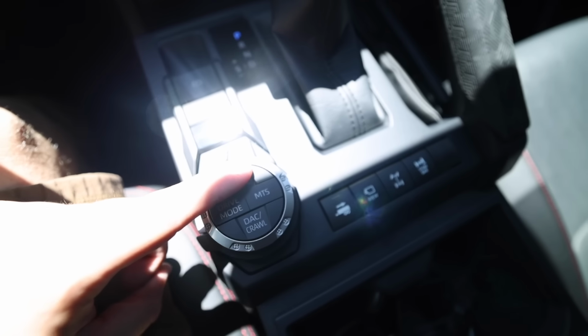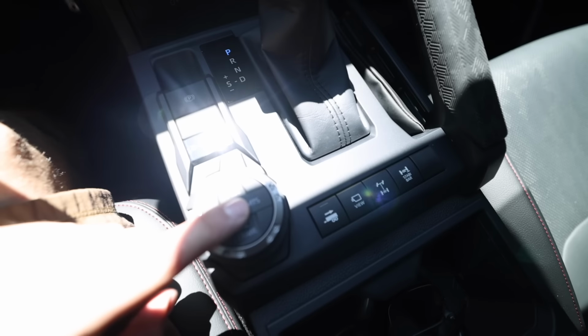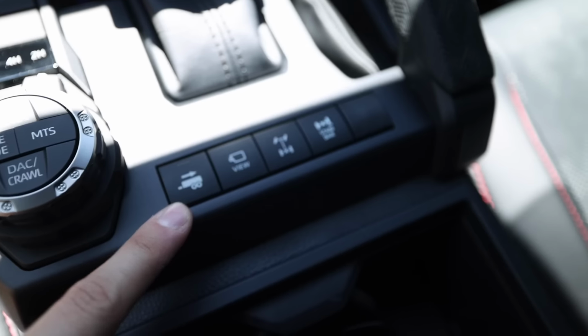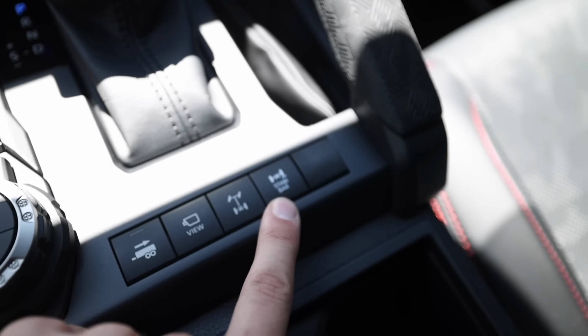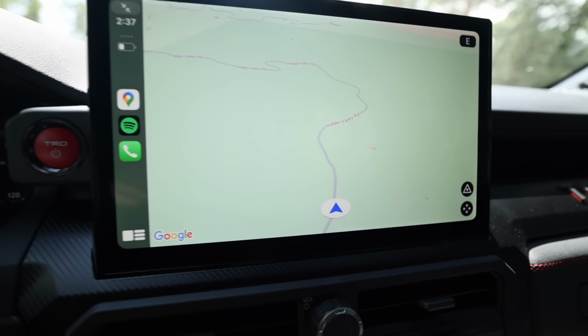This truck has a tow haul mode, 3 different drive modes, eco, normal, and sport, multi-terrain select, and crawl control as well. Now down here we have buttons for backing up a trailer, the view button, I actually want to show you guys that, rear locker, there's that stabilize bar button, and of course the 14-inch infotainment screen.